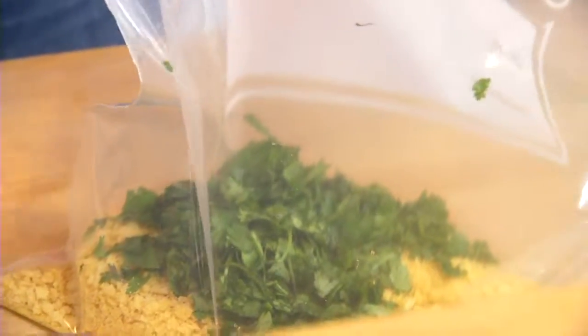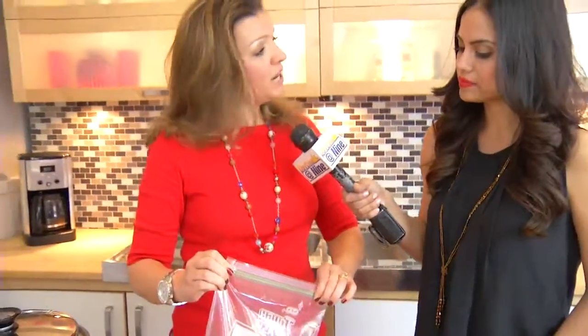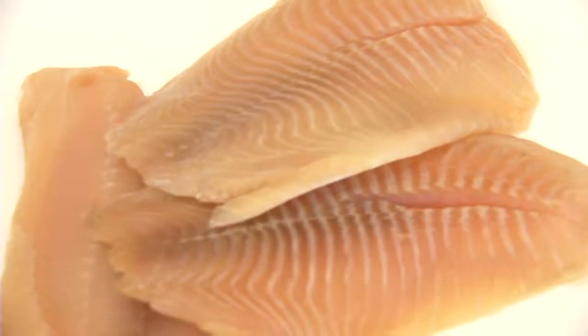And then 2.5 teaspoons of that seasoning blend that we just made. So that's half of what we just made. You can put that in this recipe. And you're just gonna mix that up. And then use whatever fish you have. Today I've got some tilapia, but really this is great on anything. You can even make crab cakes out of this. So this works really well.